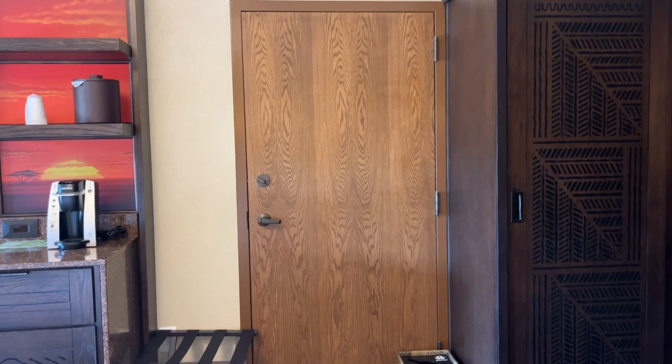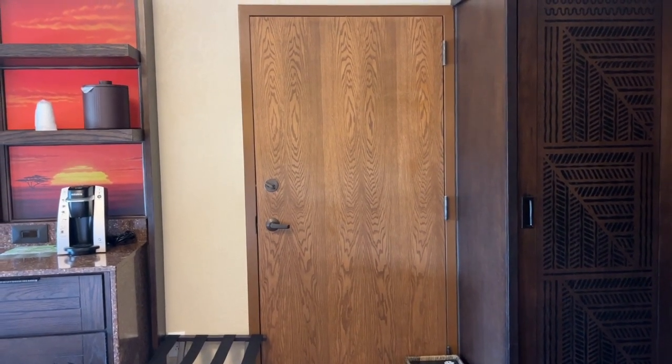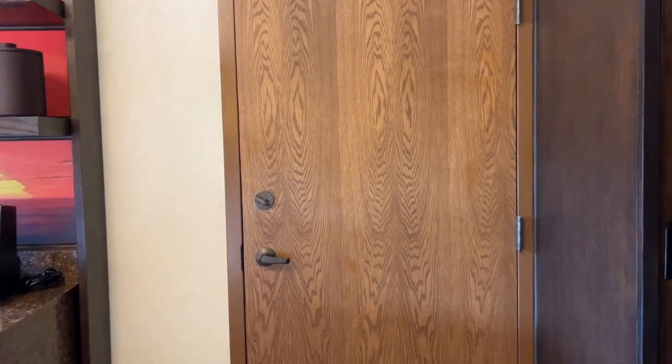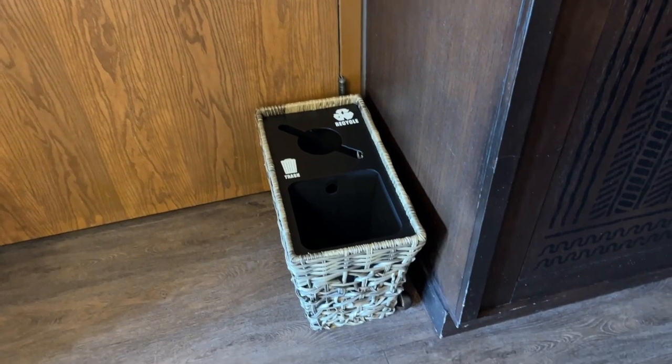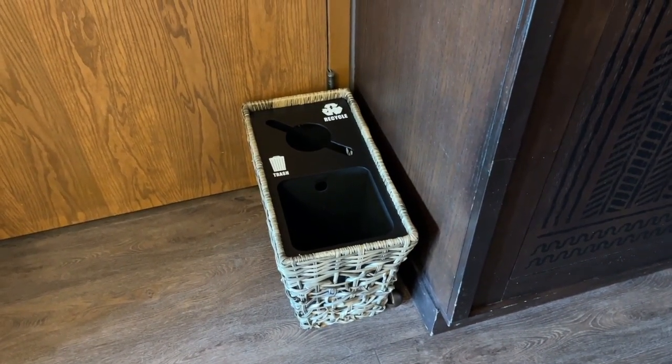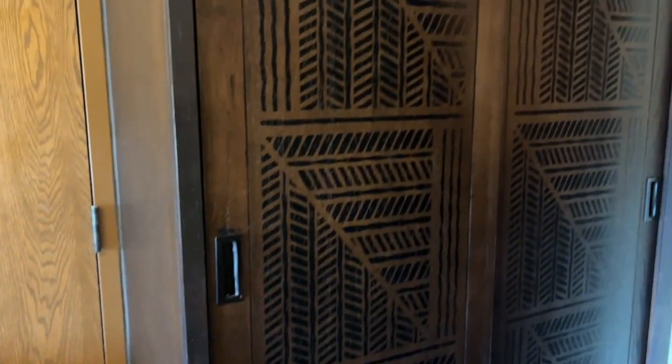While I don't have anyone else staying with me on this vacation, this is one of the adjoining rooms, so you know that you can request an adjoining room at the Animal Kingdom Lodge if you do have a large party. Also really appreciate here at the resort that celebrates the animals that they do have a recycling area as well as a trash. And if you look right up next to that, we have got our really nice closet here. Open these up, nice wooden sliding doors.